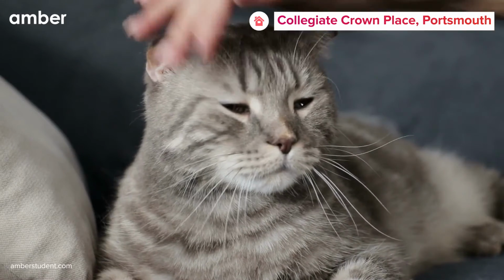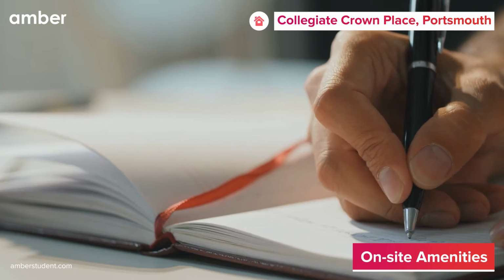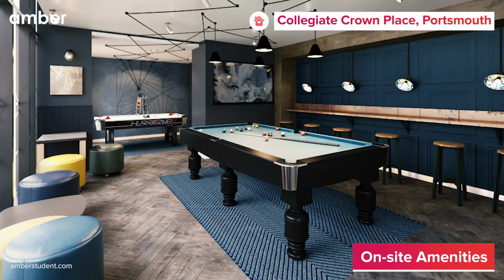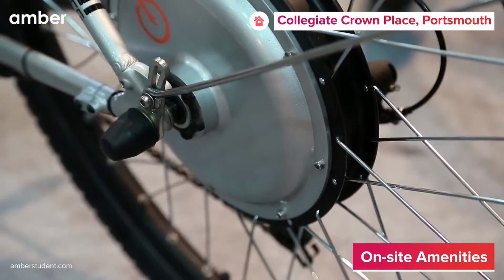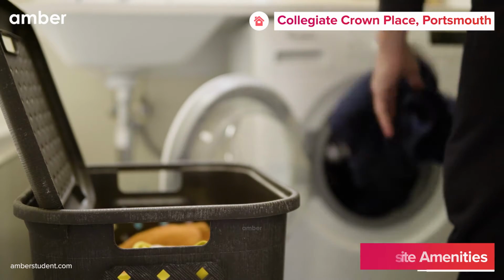That's not all. While a private fitness suite lets you tone up those muscles, the presence of a study room ensures you always stay at the zenith of your academic game. There's also a club lounge, cinema room, bike storage, and laundry facility, letting you experience the ideal student life.